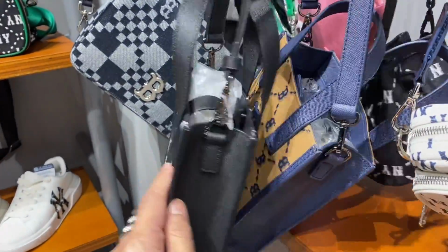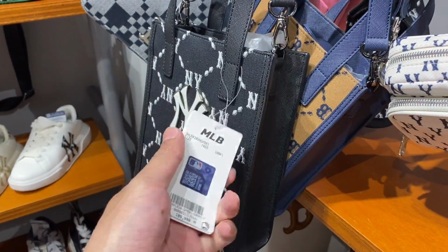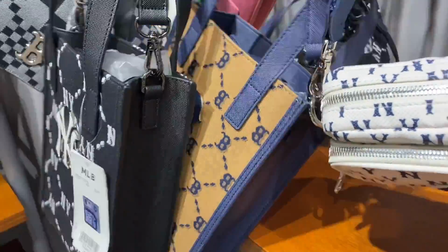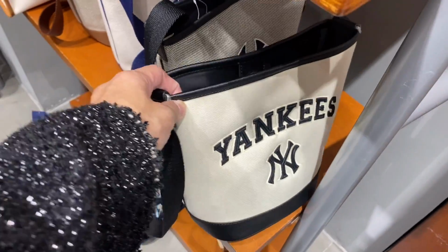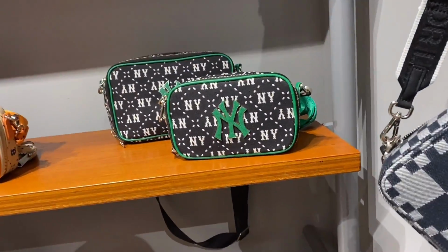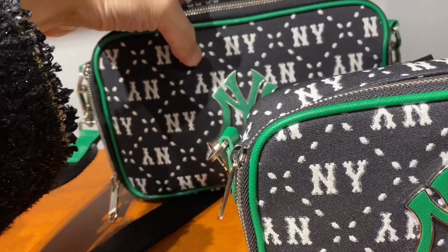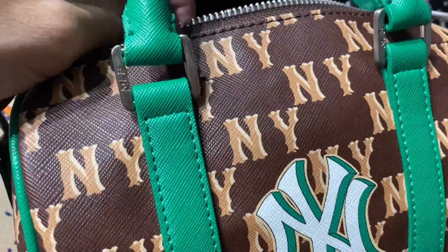So guys, currently we are inside MLB, Major League Baseball. So this is the price, $8.29. This is actually a cute tote. It's made of canvas. This is a nice baby.